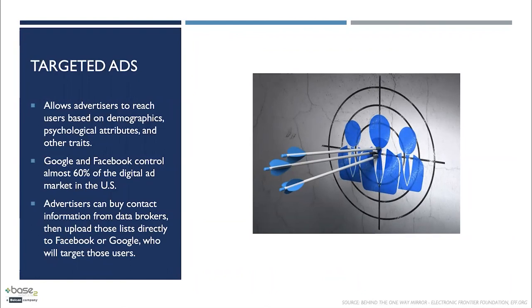Targeting platforms like Google and Facebook do not allow advertisers to target users of particular ethnicities with ads for jobs, housing, or credit. However, advertisers can buy demographic information about individuals from other data brokers, upload a list of names who happen to be from the same racial group, and have that platform target those people directly.